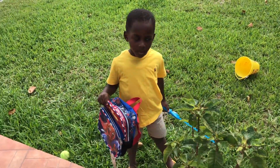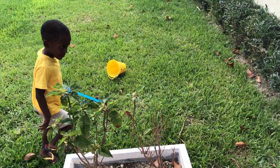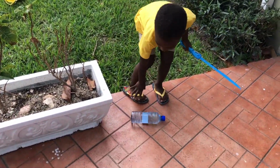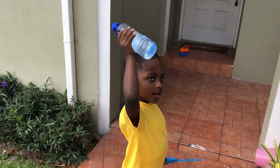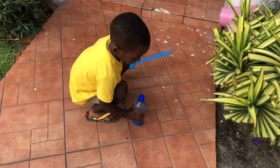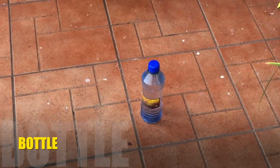And what else? I spot something, but I don't know if you see it. Water. What is the water in? Huh? What is the water in? The water is in a bottle. Yes, and bottle begins with B.